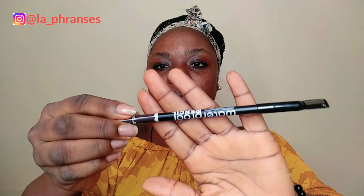Guys, so I'm starting off with my eyebrows. I'm just using a spoolie to brush up my eyebrows. For my brow pencil, I'm using this brow pencil. It's upside down. Wait. Okay, I think you can see this waterproof one.